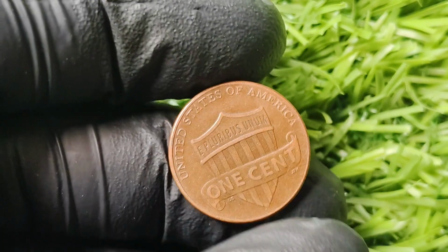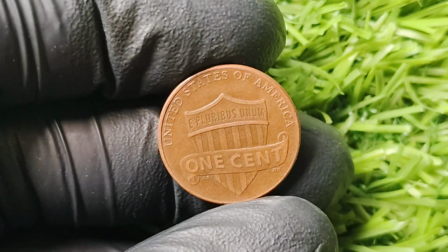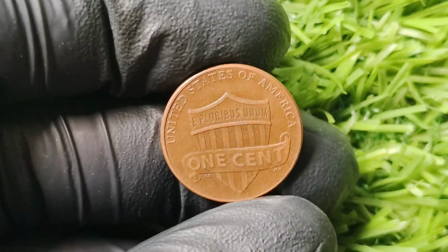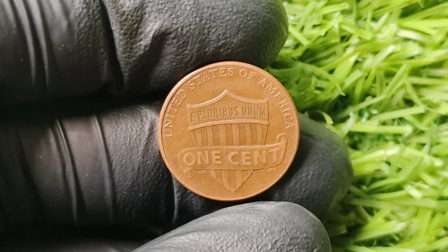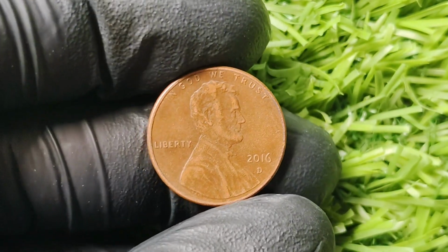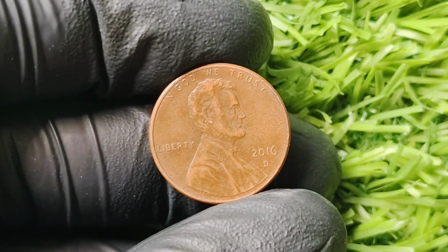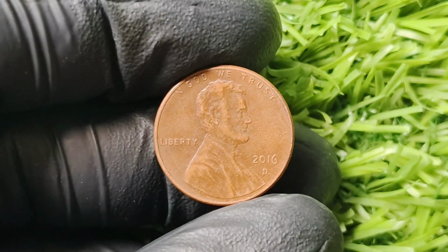Now let's talk market value. The key to a penny's worth is its grade. If you have one of these pennies in uncirculated, near perfect condition, it can be worth a fortune. But if it's been tossed around in your pocket and is scratched or worn, not so much. The minting errors are the holy grail. A penny with a clear double die or an off-center strike, especially from the 2016 D-Batch, is like the lottery ticket of coin collecting.